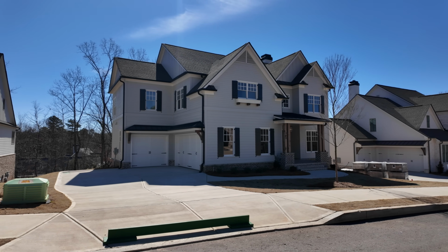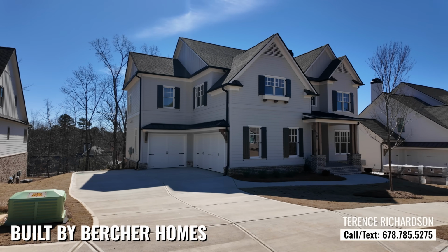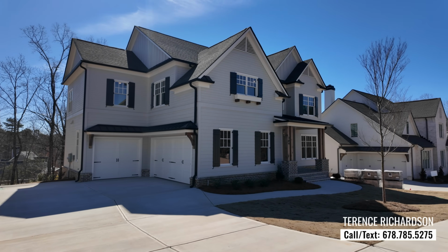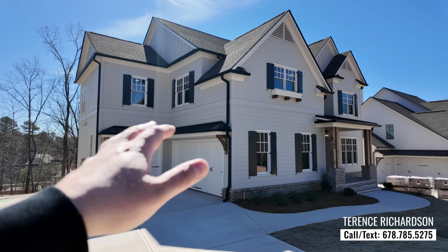All right, let's get started with this property tour, shall we? So here we are in Ball Ground, Georgia. This is Malone's Pond, built by Bercher Homes. It's a gated community, 31 home sites. I have a couple of pre-sale opportunities left on half-acre lots. There's a couple of them on acre-plus lots. We've got 5 or 6 spec homes. This is one of their specs.